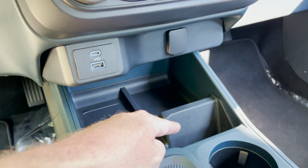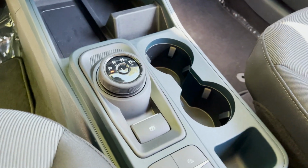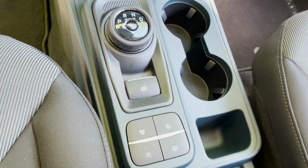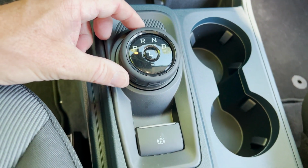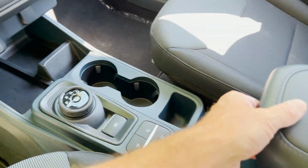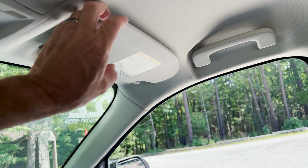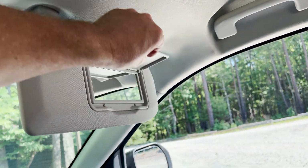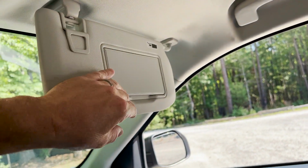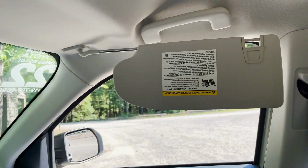This is an excellent place, great idea to put your cell phone. Storage again. And we've got this turn dial here, electronic parking brake. Pretty easy to use. Inside here, storage pocket. And then over here, we've got no lighted mirrors, but I'll bet it has a slider because it says that, so you can block out.